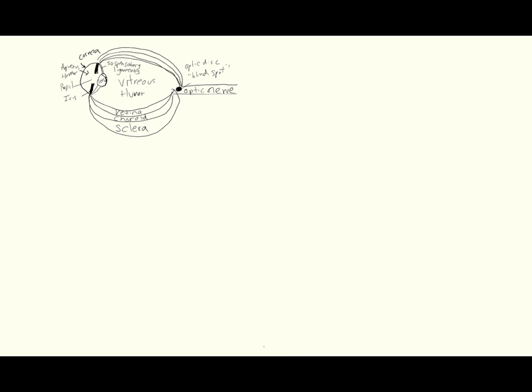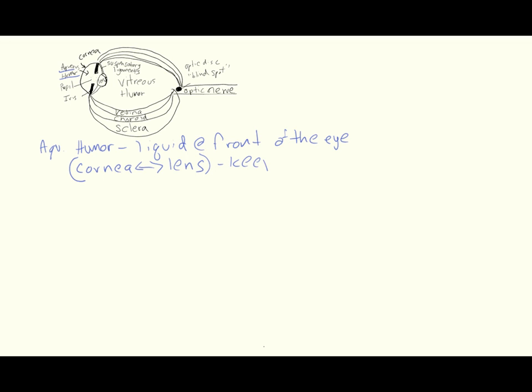Okay, so the first structure that we are going to discuss is the aqueous humor. I'm just going to abbreviate it here. So the aqueous humor is a liquid, kind of like aqueous is water. And this is going to be at the front of the eye. So this is the liquid that you find from the cornea to the lens. And its job is to keep the shape of your eye. You don't want your eye to collapse on you.